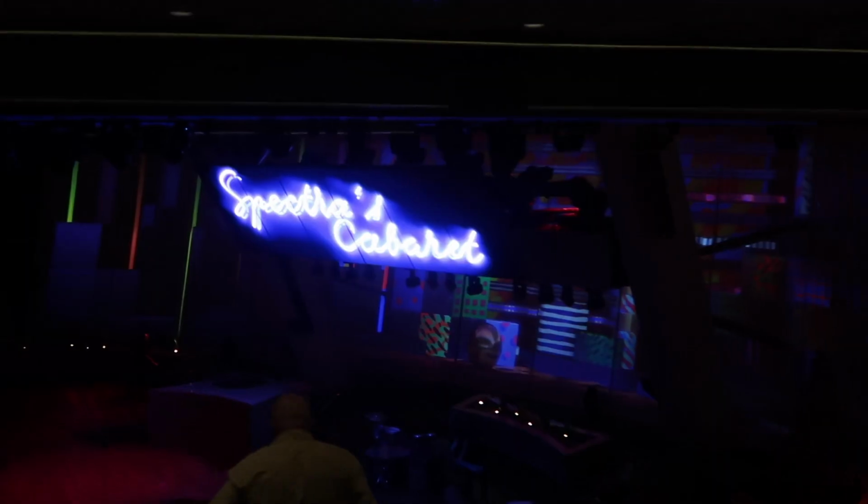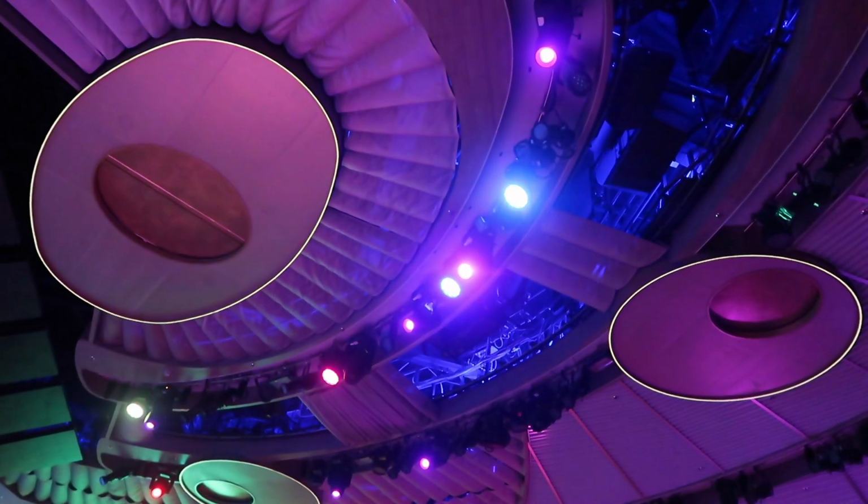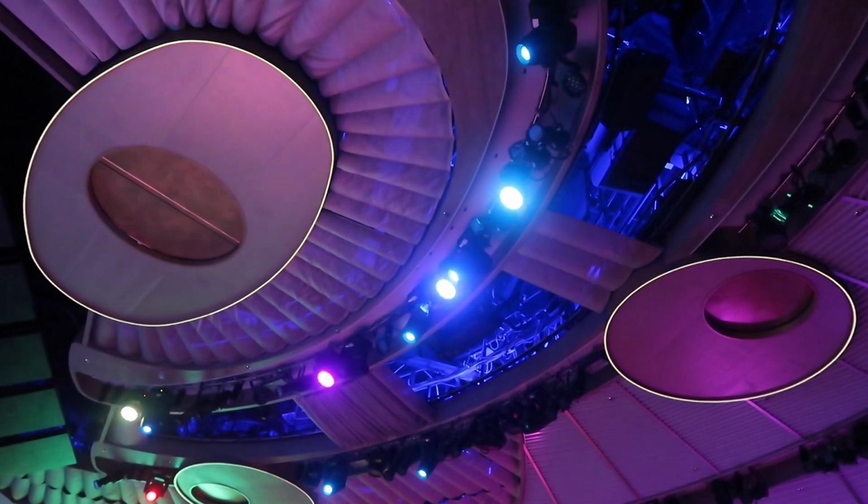Yeah, one of them being Spectre's Cabaret, which is a very big deal. It was such a production. It was not like a little show. There were a lot of elements to it, and it really showcased everything that 270 can do.